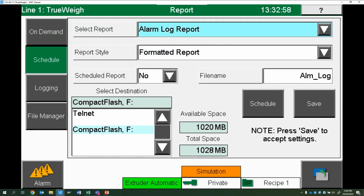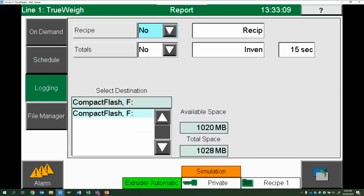You could also schedule any one of those reports the same way based on a schedule. You could get one every hour or every 15 minutes or once a day or whatever. And then there's also logging of the totals or the recipes that you're running. It would write out the data to a file every 15 seconds as well. So you have a lot of choices here.